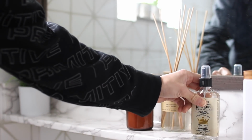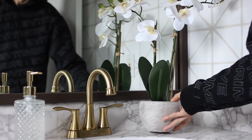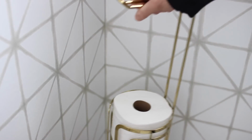I wanted to tie the gold around the room and just add these final touches here and there that you don't necessarily think of. Like when you close the door, there's a trio of mirrors that I found at the thrift store for $3 that I spray painted gold, so it ties the gold up versus down to the floor with a toilet paper holder.